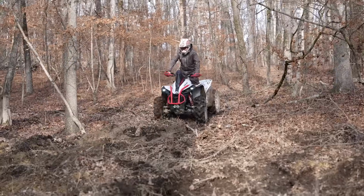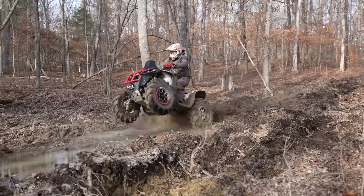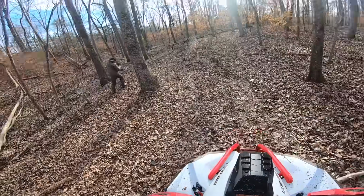This is mud hole number 1. I'm gonna try to creep in here and then hit it whenever it gets bad. So I think we can creep through this, send it. Oh my gosh. The thing freaking popped into a wheelie and I basically jumped the hole. We got some longer holes coming up.